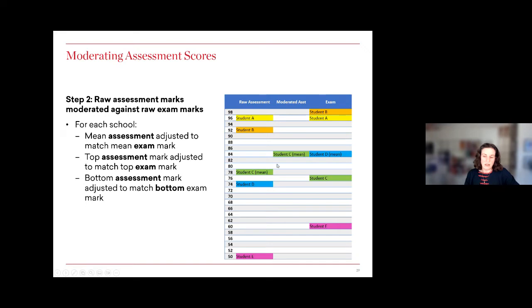This means C's mark gets pulled up, but it's nothing to do with how C went, because they actually did a little bit worse. It's because they were on the mean. So this is taking into account that individual performances vary, but cohorts vary much less than individuals. Then we say, what's the top mark? Student A, who had the top assessment mark, now gets the benefit of the top exam mark being higher, even though it wasn't their mark.